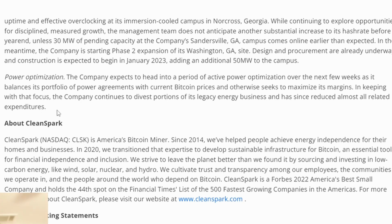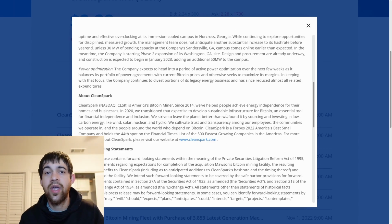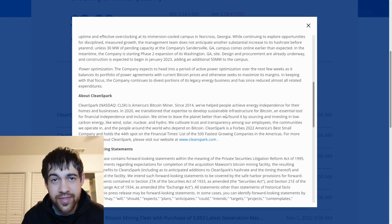In keeping with that focus, the company continues to divest portions of its legacy energy business and has since reduced almost all related expenditures. So you may remember Cleanspark a few years ago was only a microgrid company. Well, now they're becoming only a Bitcoin mining company, and they are ridding themselves of that side of the business, which wasn't profitable.